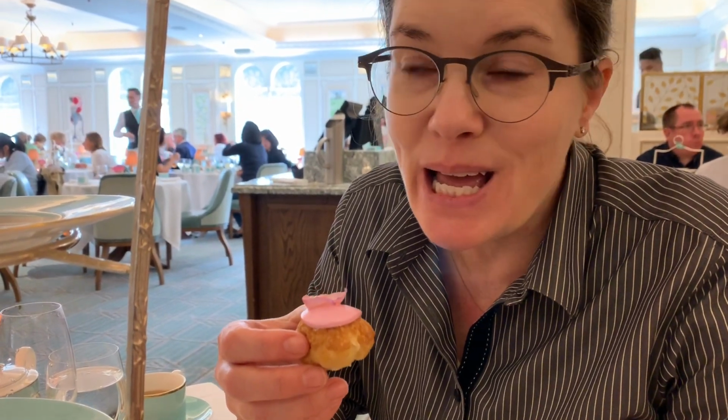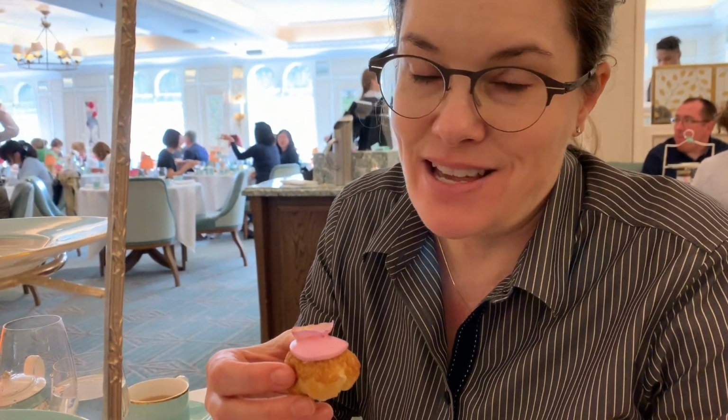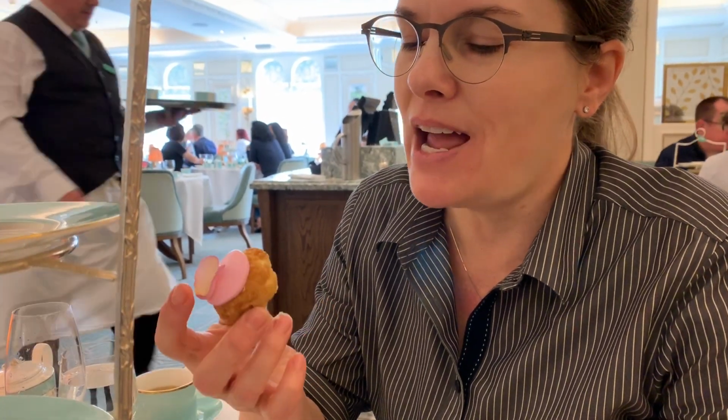And I love the flavors of rose as well as violet. Those are two of my favorite flavors. It must be in my DNA. I just naturally love those flavors. So when I see them, I get very excited because in the US it's not common. So I'm going to give this a try. I'll bite it in half.